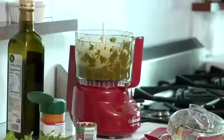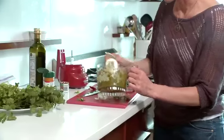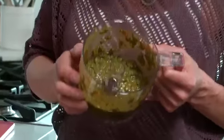Oftentimes we're so accustomed to using salt to season our foods. Let's turn to some fresh herbs and some spices, which will give us medicinal benefits instead of just putting salt on our food for flavor all the time. So here we have our chimichurri. You see it's kind of a beautiful green yellow.